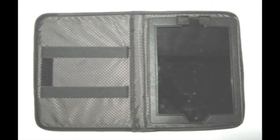I'm sorry. Very cool. Very cool. And you have access to all your ports, even when it's inverted. You still have access to all your buttons and ports on all the sides. So even the speaker, your volume control, everything else you have access to, regardless of whether it's right side up or upside down. Okay. So you have access to all that. And that also allows you to put the pad back in on the other side.